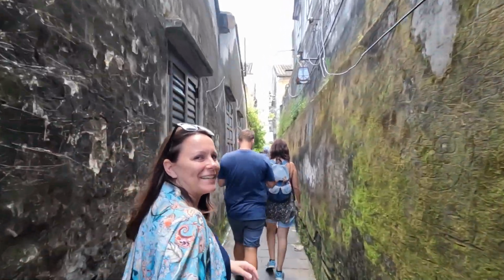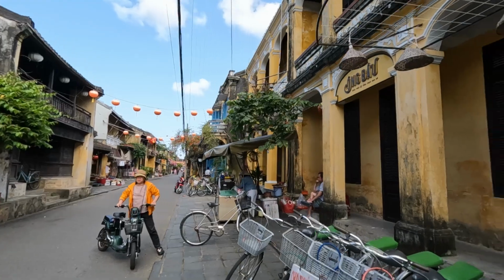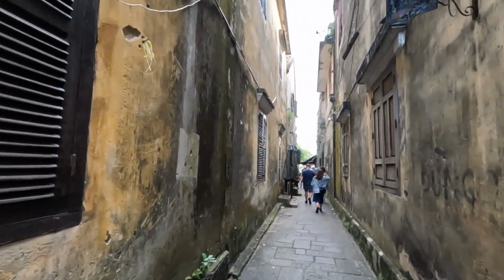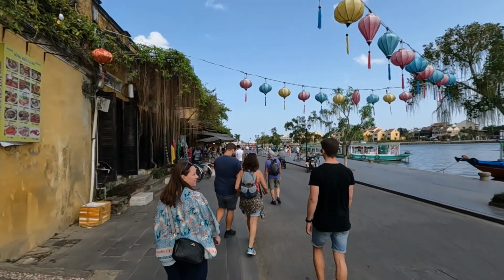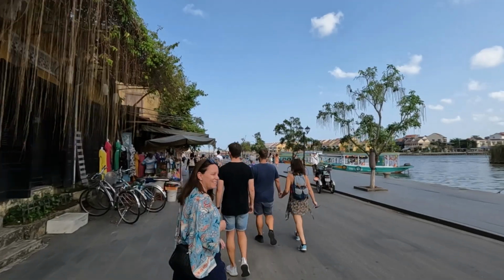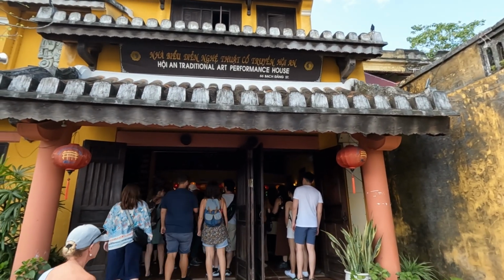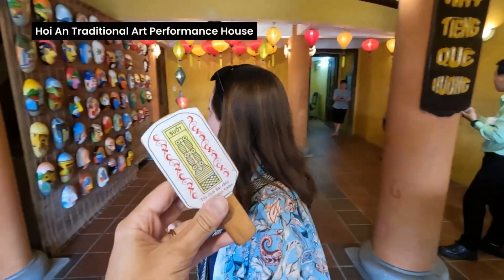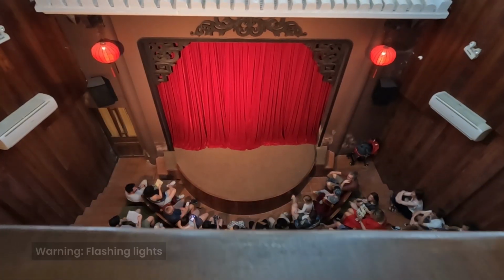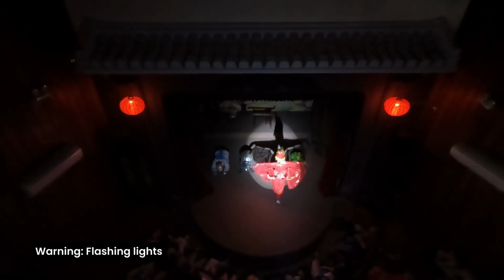Looks like it's going to be a dumpling day. Time for a traditional music and dance performance. With no more room in the main auditorium, we're ushered high up to the small balcony.